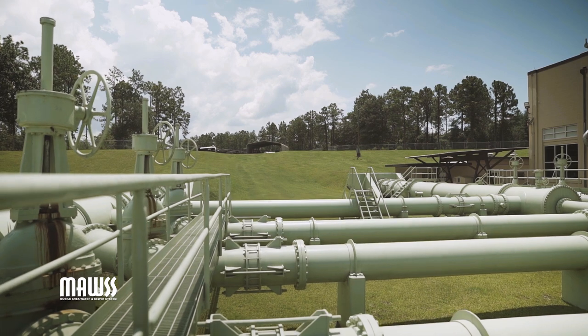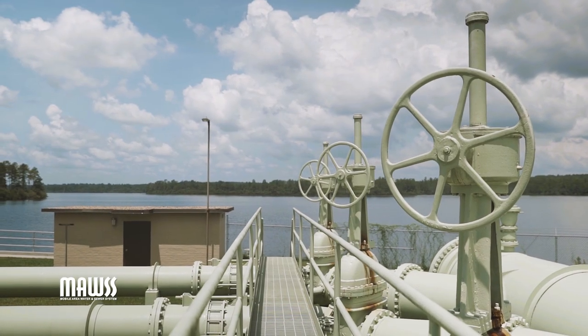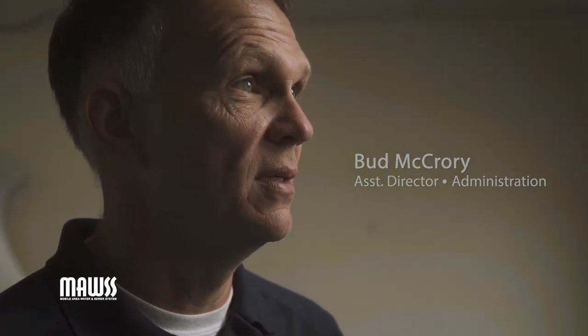There are six large capacity pumps that pump the water from Big Creek Lake into both of our filtration plants. That is the heartbeat. That is the lifeline of this utility. Everything starts at Big Creek Lake and at this pump station. Without those pumps running, we don't get water to our citizens. So it's a critical component of what we do.